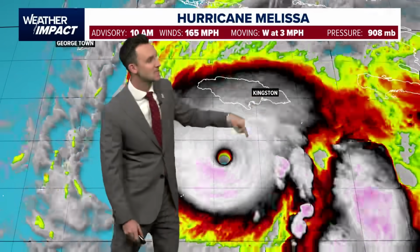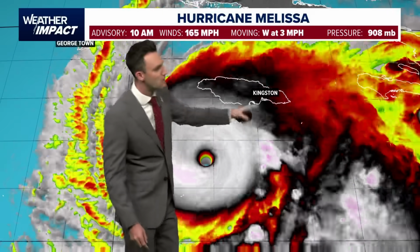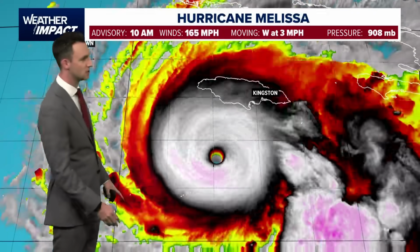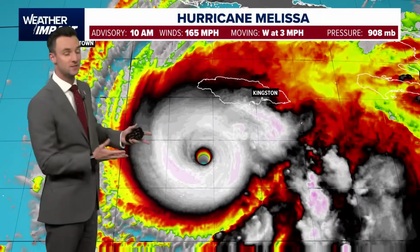But again, I think Kingston's in the clear from the immediate impacts of the wind damage, but the rainfall will be the worst here, I think, on the eastern side of the storm, going all the way up across the island here. So just a remarkable satellite imagery here. This is, again, the most devastating storm on planet Earth right now.